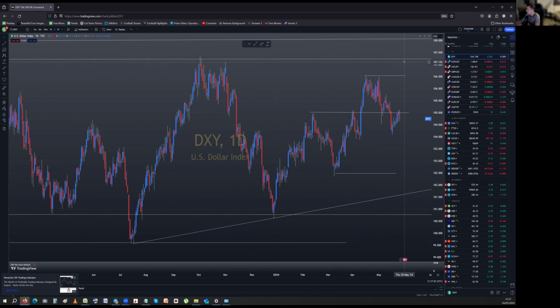For me, I prefer the DXY going up and the metals going up with it, because when the DXY drops, it will really go up. But I just feel like it's quite weak. And if we close below 104, we could actually visit all the way down to 102, 102.5.